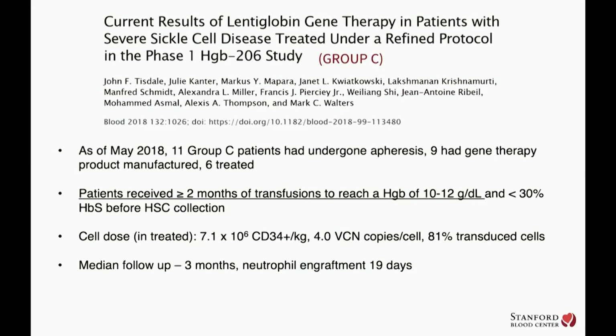Group C, though, the group where they changed the protocol and were doing the stem cell collections, is a totally different story. In this group, the data is still pretty early, but things are working a lot better. So far, as of May 2018, and there'll be new data presented at the 2019 ASH meeting, but right now it isn't available. There were 6 patients that were treated.